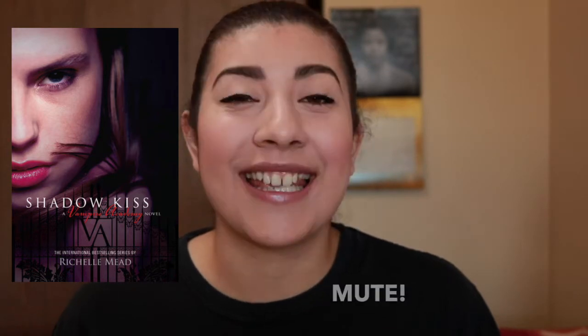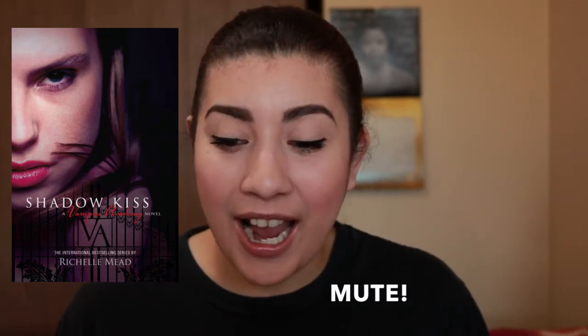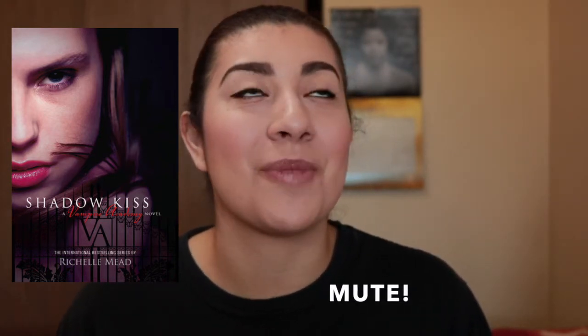Lipstick. Your favorite book kiss. For lipstick, I've usually been going with neutrals like this. I go like this. Oh my gosh, there's so many book kisses I love. But for this one, I'm going to go with Shadow Kiss by Richelle Mead. That is the third book in Vampire Academy. Oh my god. Spoiler alert. Mute if you don't want to be spoiled. The kiss when they're in the cabin, oh my gosh, that kiss just meant the world to me. Either way, that was my favorite kiss. Richelle Mead did an amazing job.